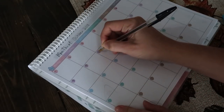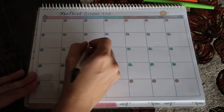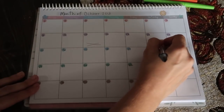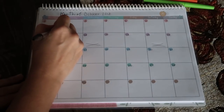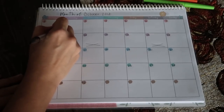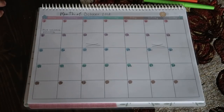So first things first, I have to label the month of October, and then I go through and fill out any days that I know we will not be eating at home, or I at least will not be cooking. So the 10th is my birthday, the 13th is John's birthday. I knew that we had some plans with John's family on the 1st of the month, and then there were some other dates that I remembered as I was going through and meal planning.